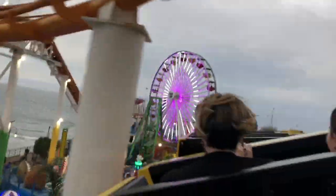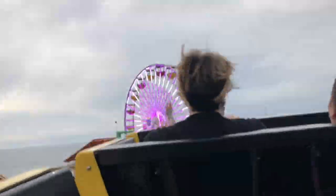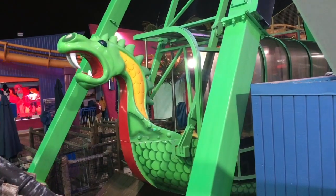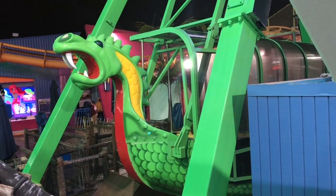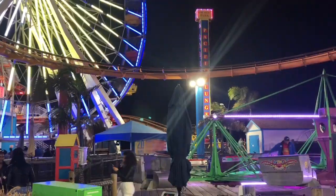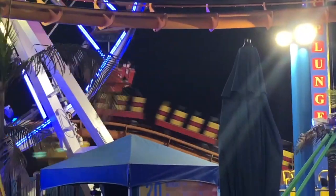But yeah, I rode every single ride at this park, including the kiddie rides, except for the Sea Dragon, which is their swinging ship ride, because that was closed when I went. This park also has a really cool bumper boat style ride. I did that and I loved it.